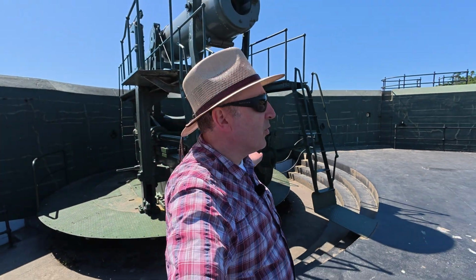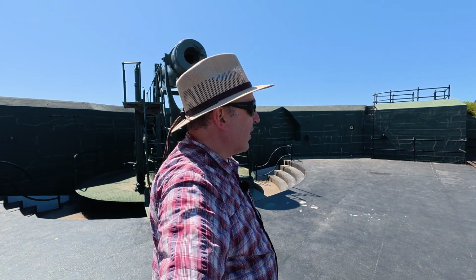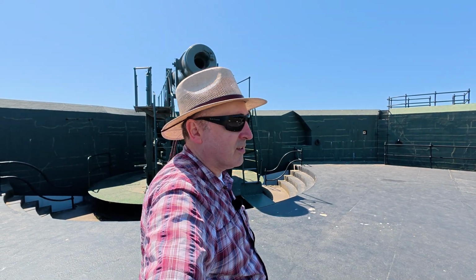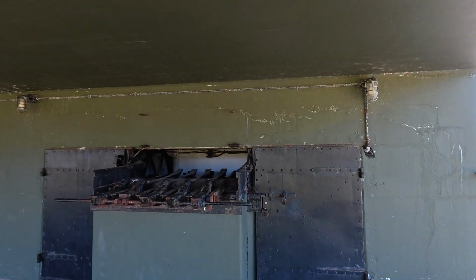Wow, that is really cool that this disappearing gun is still here. We've been at other forts and they talk about them, but they don't have any anymore. They're all long gone. Okay. Do you know what this is, Erin?